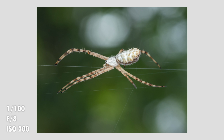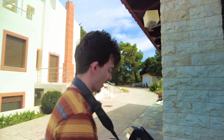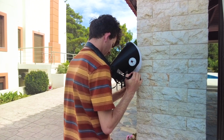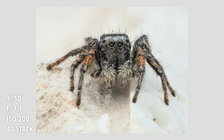Oh, can't really get a stack shot. I just got some single shots. This jumping spider's teasing me, man. Gotta get another pic of him now. That'll do. I think I got enough of that.